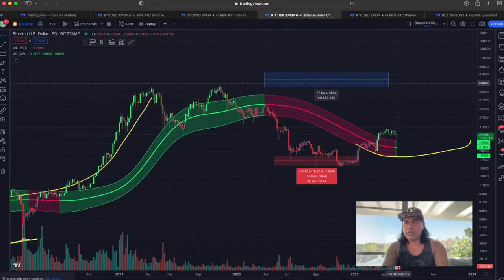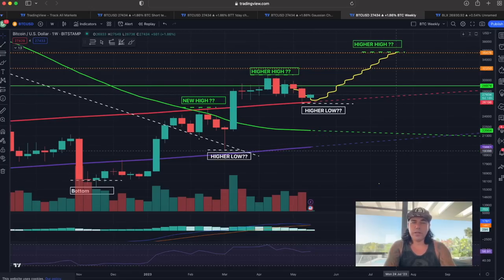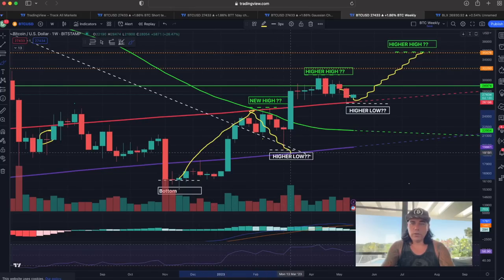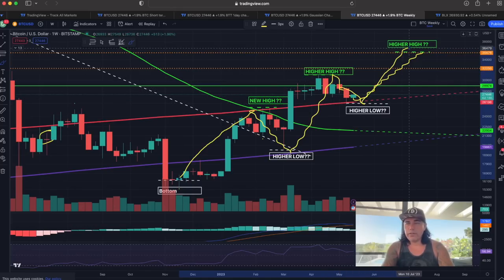I will show you another chart that will show you even better, in my opinion. Over here, the weekly. I've already shown this chart many times: bottom, higher low, higher high, higher low, and now, are we going to make another higher high around that 35K? That is how Bitcoin has been moving. But you are like, it's not completely clear yet, Didi. Now, I'm going to make it completely clear with this chart.